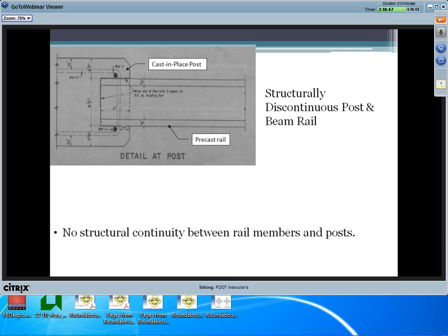In this diagram, you'll see basically how the discontinuous post and beam rail is constructed by fitting precast concrete rails wrapped in tar paper into the post form. The post is then cast in place. However, there is no rebar tying the rail to the post, which is what makes it structurally discontinuous.